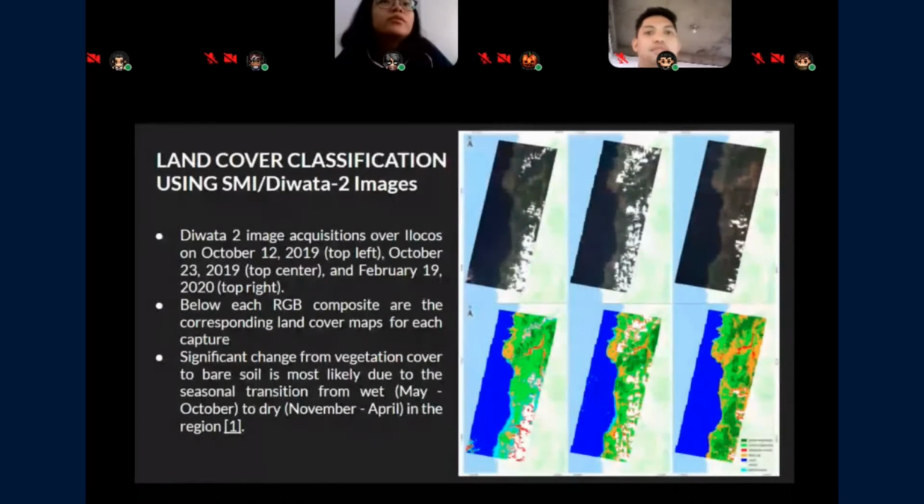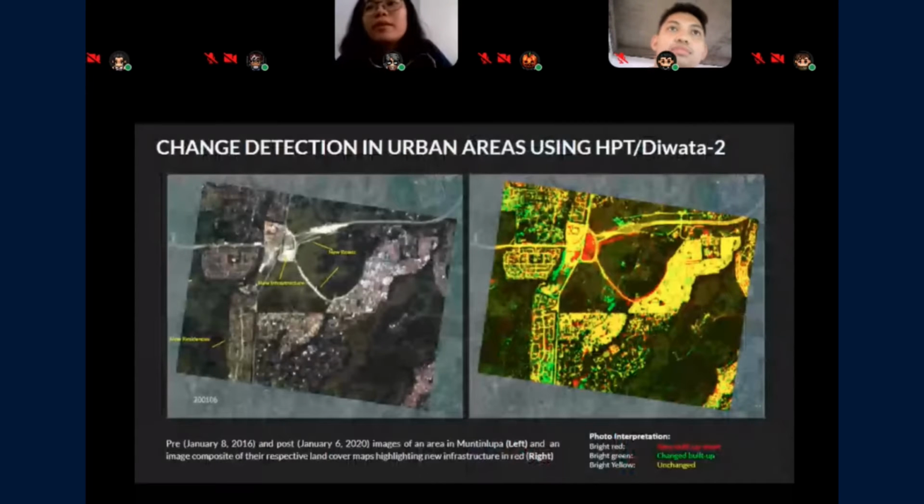So Diwata-2 spaceborne multispectral imager captured an image over the region of Ilocos last October 2019 and February 2020. So we created these land cover maps that can be used to monitor changes in vegetation from wet to dry season. So makita sa maps dyan, yung vegetated areas colored in green na nag-transition to bare lands colored in orange. So we can also use these land cover maps to see changes in the urban landscape.